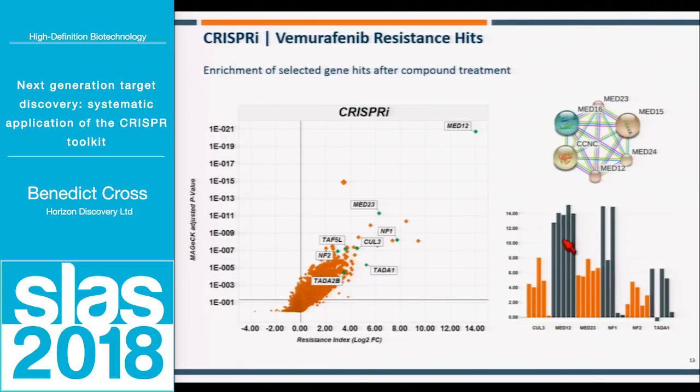Down here, we've also got some guide-level data just to give you an indication of the performance of these libraries on the hits that we identified. And the interesting thing we found, which we maybe weren't expecting to see, was that just like CRISPR knockout technologies, the reproducibility of the magnitude of the effect, so we've got this resistance index now on the y-axis this time, and each bar being a different guide, was very, very reproducible.